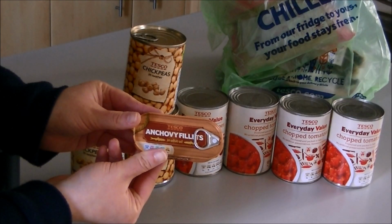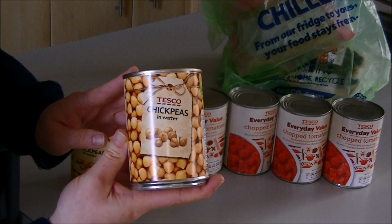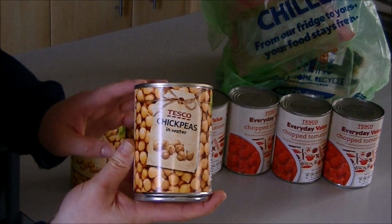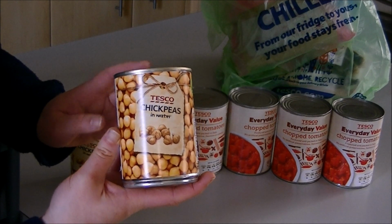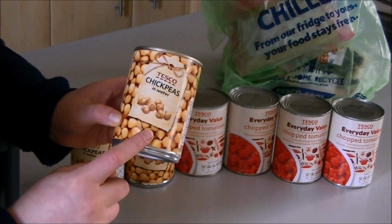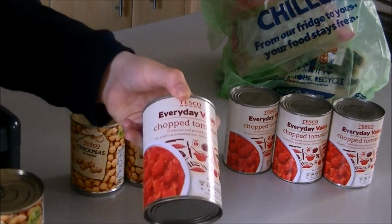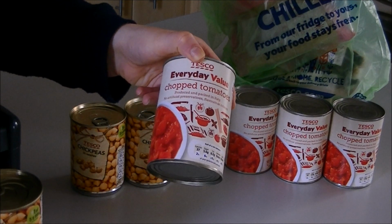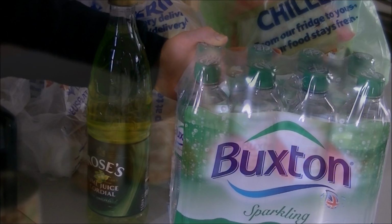So I found my little tin of anchovies, and I also got 3 cans of chickpeas. These are in water. Mentioned before, I always prefer them in water than oil or brine or anything else. They're lovely in water, nice and fresh. Got 3 tins of those because they were on offer. I think it was 3 tins for $1.20, and I got 4 tins of just everyday value chopped tomatoes, which are great for just bulking out sauces and things like that.